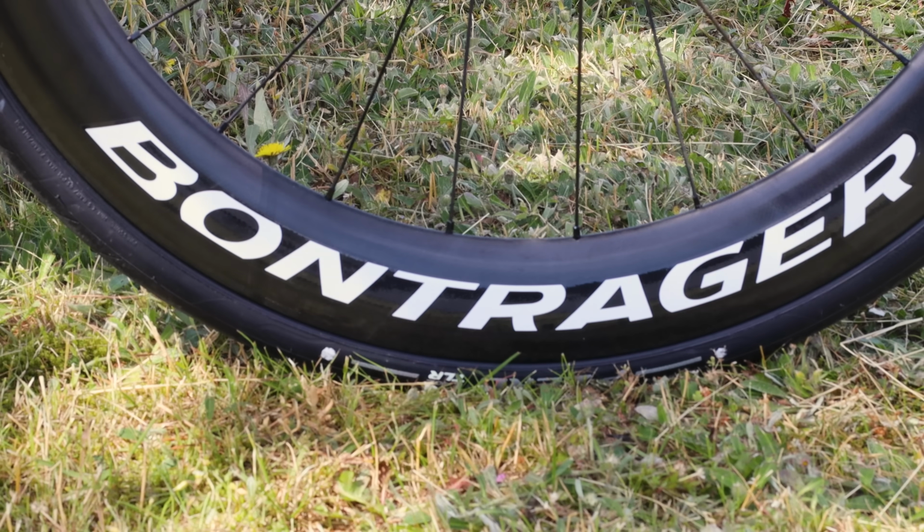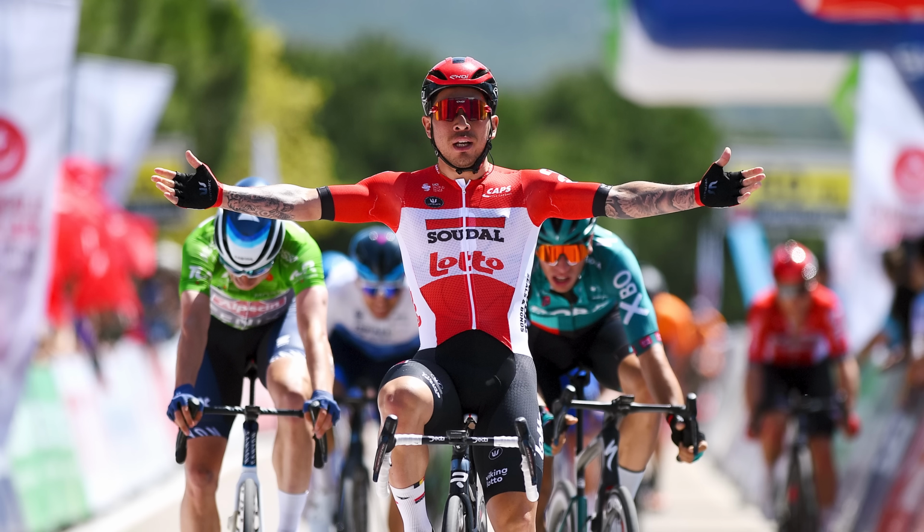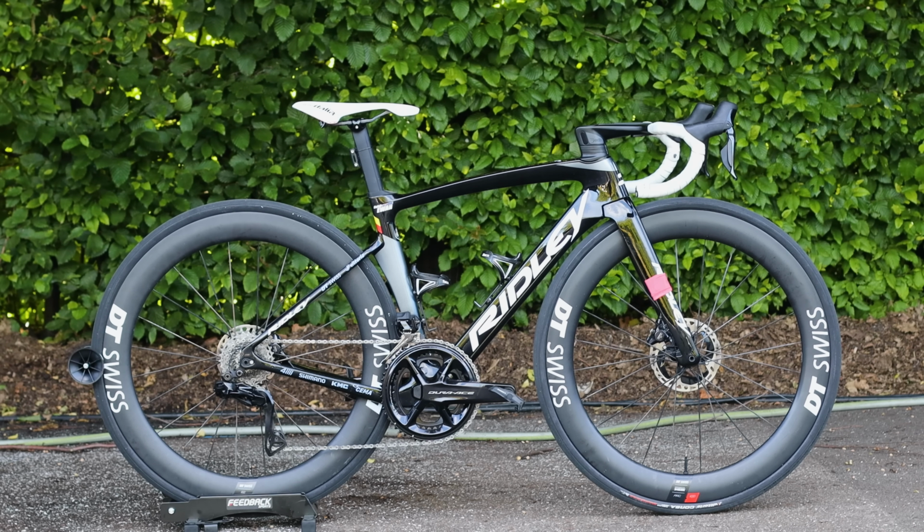And they were all optimised for the flat opening stages in Denmark too. That meant practically everyone was on a dedicated aero road bike with deeper, heavier rims and bigger chainrings than normal. Even the diminutive sprinter Caleb Ewan of Team Lotto Soudal was using 62mm deep rims on his Ridley Noah Fast.